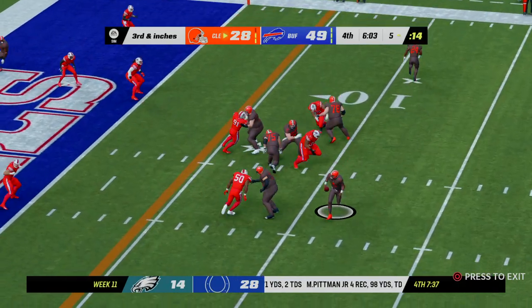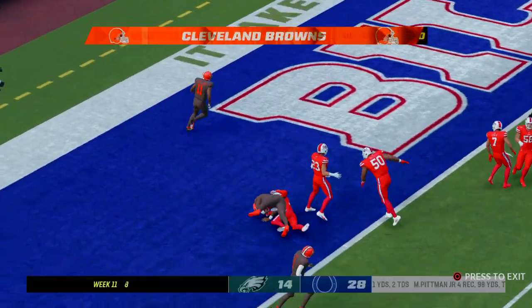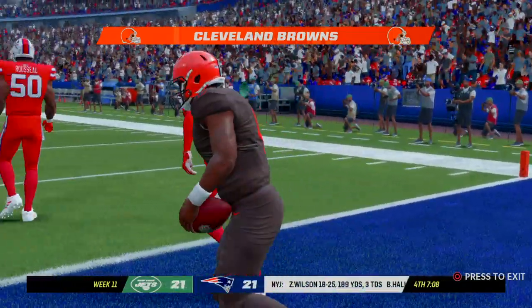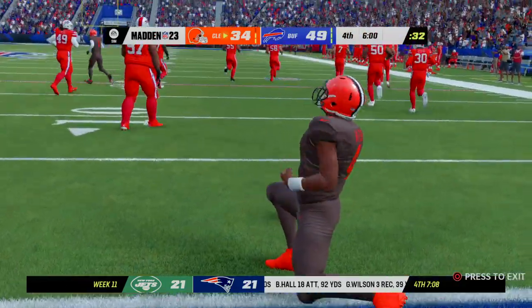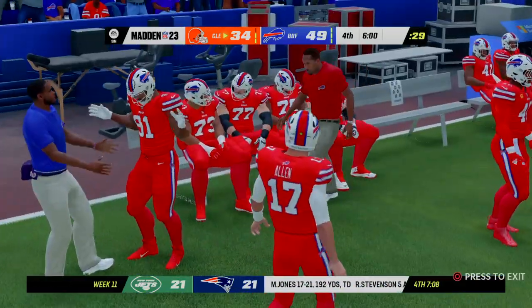Watson on 3rd down. Dancing to his left. And he'll take it into the end zone for a Browns touchdown. Deshaun Watson, a 5-yard touchdown run. And the Browns have got it back to a 2-score game here in the 4th.